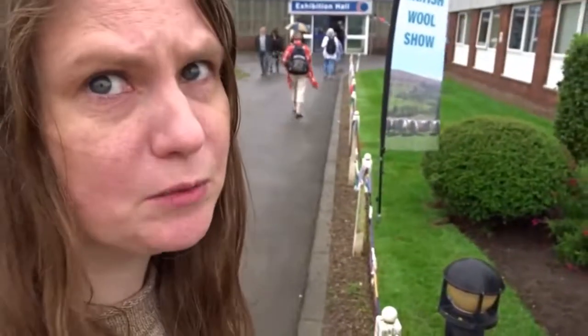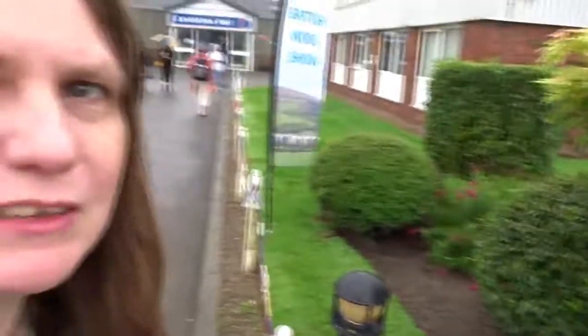Got here, bit of a mix up with the buses, but we found them eventually. Just about to go in and have a look around. Lots of yarn to squish, lots of sheep.